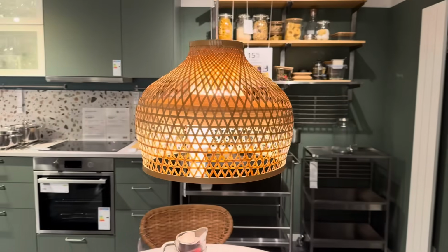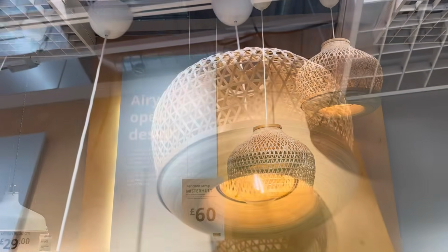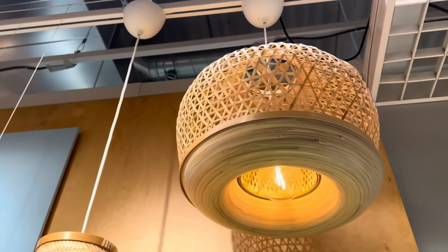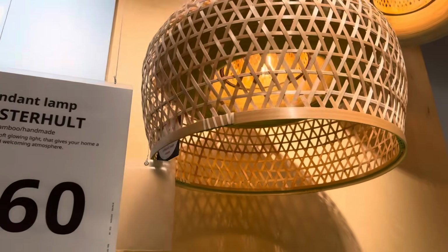This is the Mr. Holt pendant lampshade at 45 centimetres, handmade bamboo design, priced at only £60. It's very striking with beautiful detail, and what's clever about it is the base is adjustable. I actually prefer the rounded base, but you can style it in two different ways.